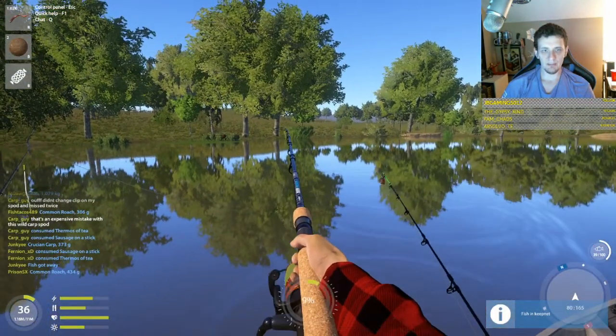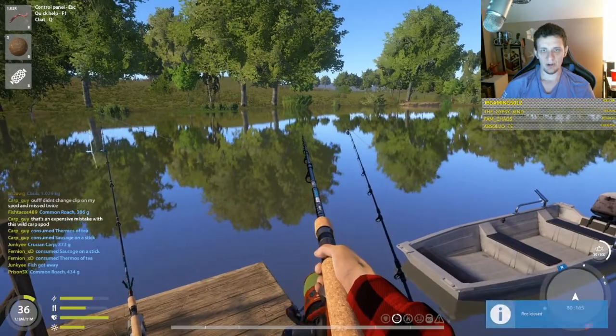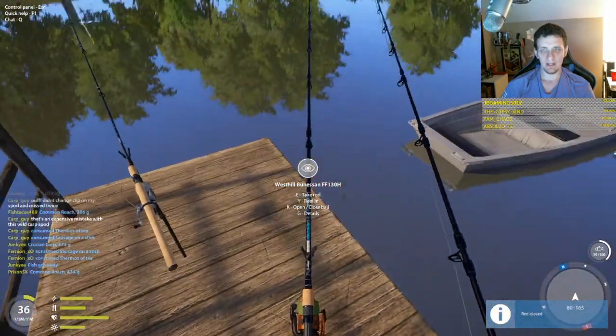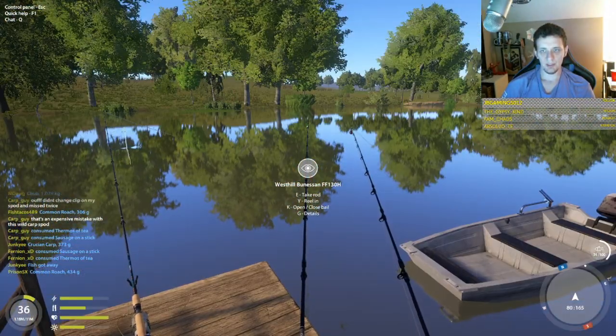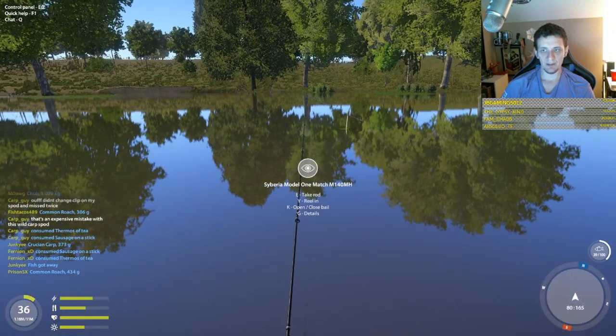Alright, there's a little bream. That's interesting. Maybe the bream are in this spot. I guess we could try that at night sometime, see if there's decent bream here. Need to figure out what the bream are biting on, though.